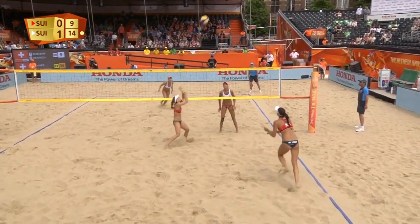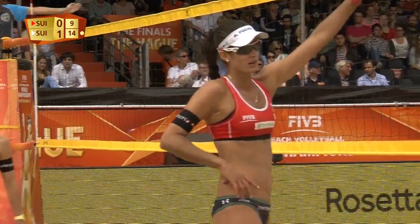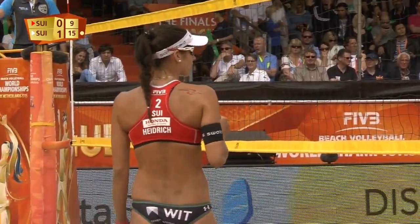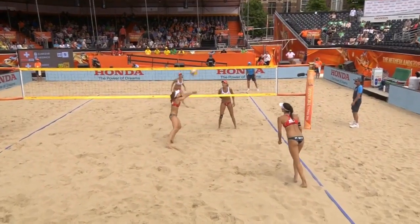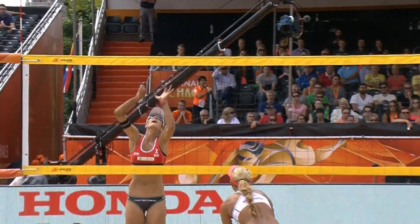Just about gets something on the ball. And it's blown out from Heidrich. It didn't catch the block. Heidrich saying that she feels that ball had caught the antenna or was outside it. Or maybe even was an illegal attack from Ferrer. Anything really. She's clutching at straws, isn't she? Because she's making errors.